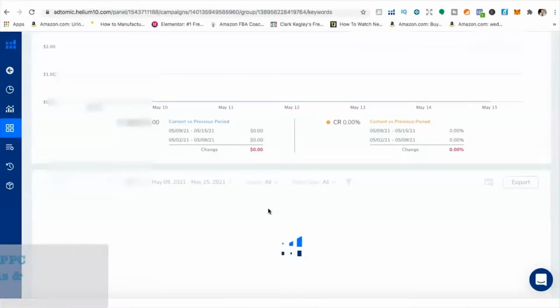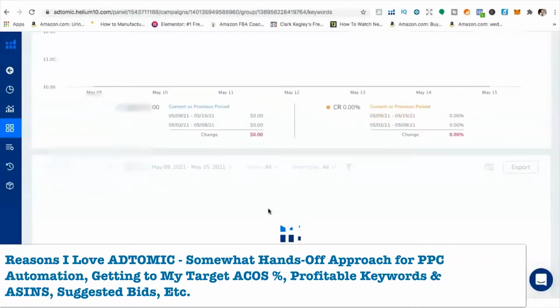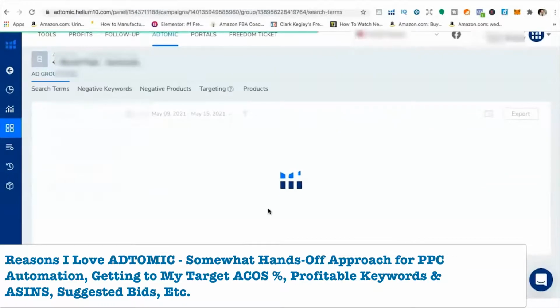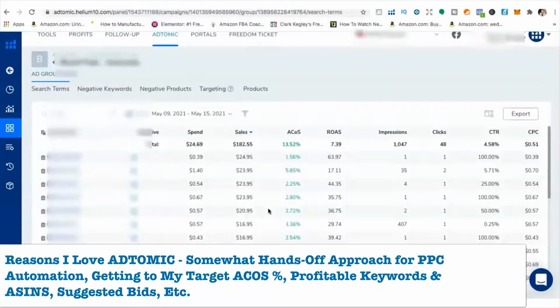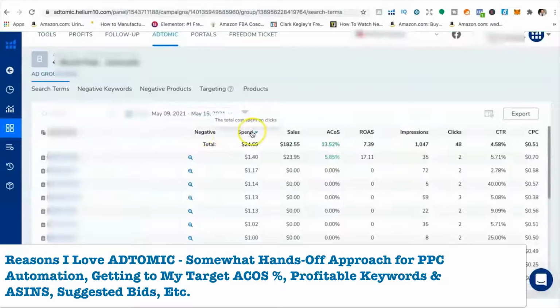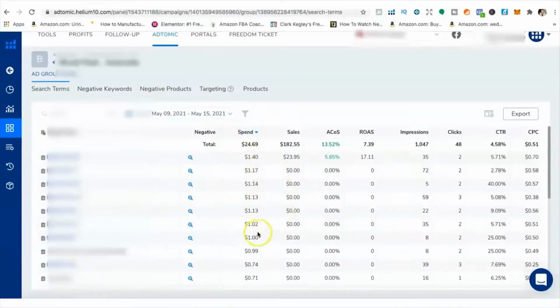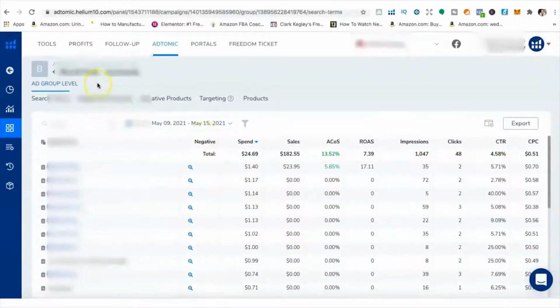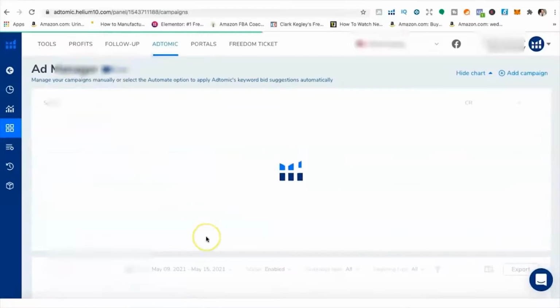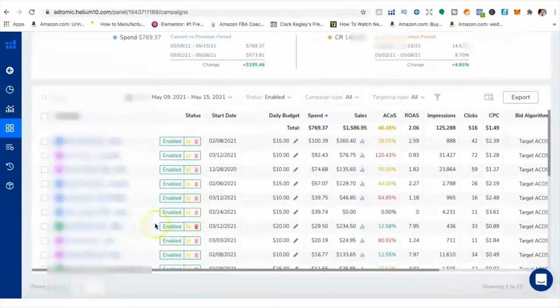So I love Adtomic not only for the automation and being able to set different configurations, target ACOS, target spend. It helps me find good search terms and profitable keywords and suggested negative keywords and ASINs. But I'm able to save time because this Adtomic tool lets me quickly log in, which I'll show you here towards the end. I'm able to quickly log in to my dashboard, and I'm able to see which campaigns need immediate help because the ACOS is out of control.